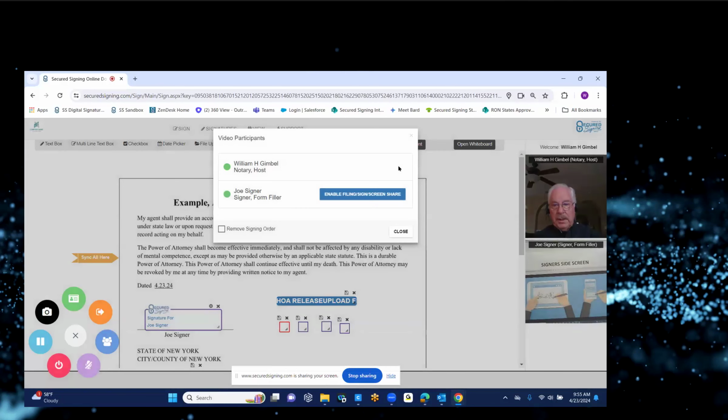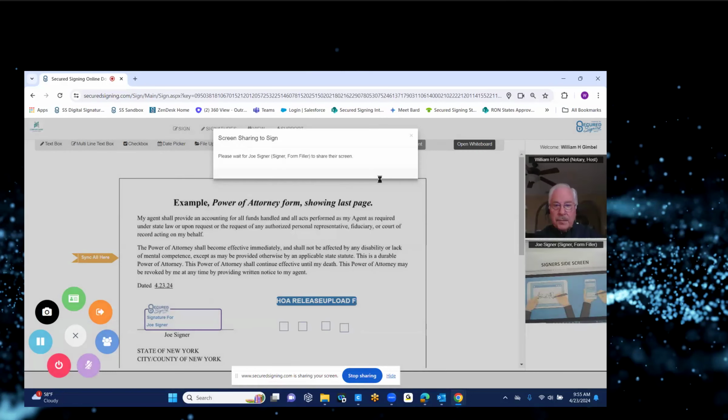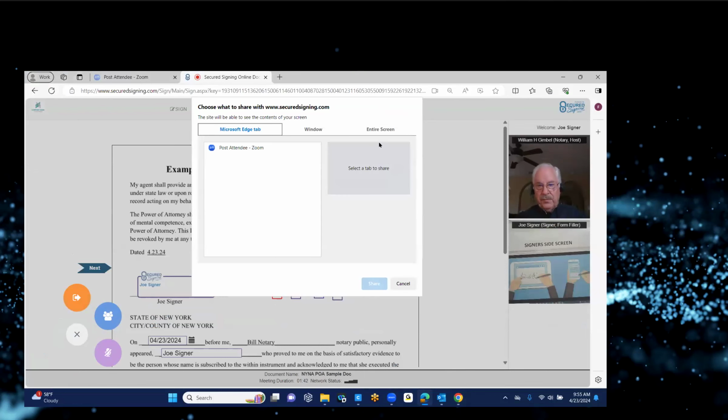And we're going to click on all your signers would be here. And so you select the first signer that you want to conduct. On the signer side, they get a pop-up that displays your name as part of the branding package. And they click OK. This is an E-sign opt-in. This is a requirement, and it becomes part of your journal.